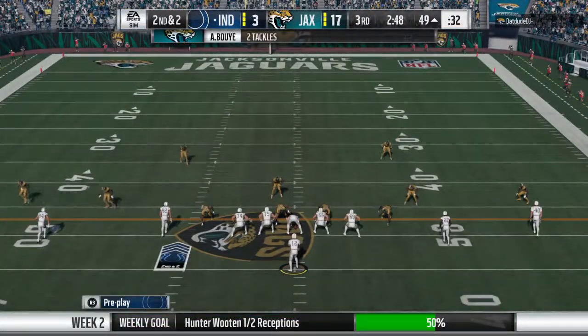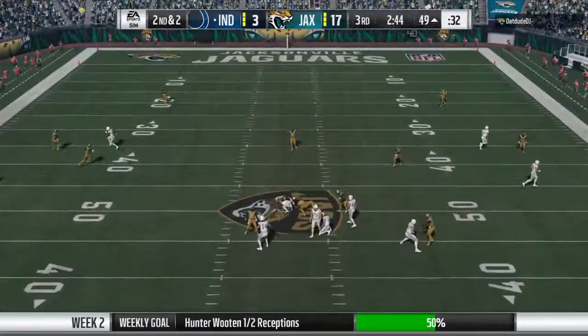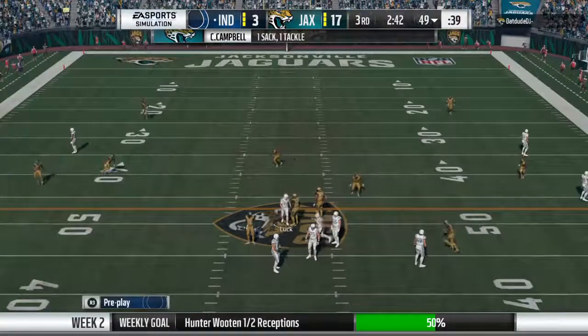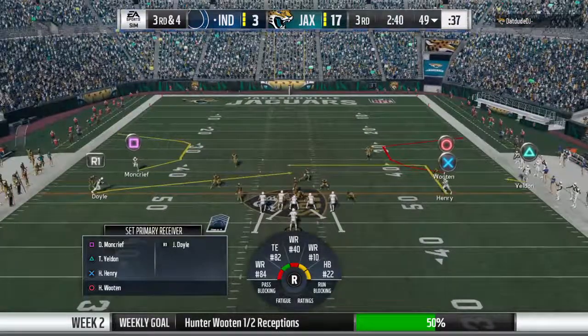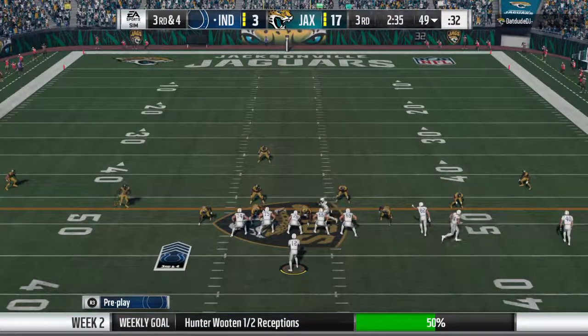Nice rhythm throw there on first down. He located his tight end, made it a nice easy pitch and catch. And no escaping this time as he'll go down. They got him for a sack. Calais Campbell able to use that strength and get him for a loss of 2.